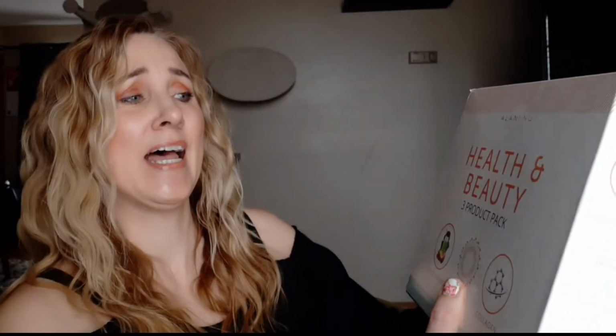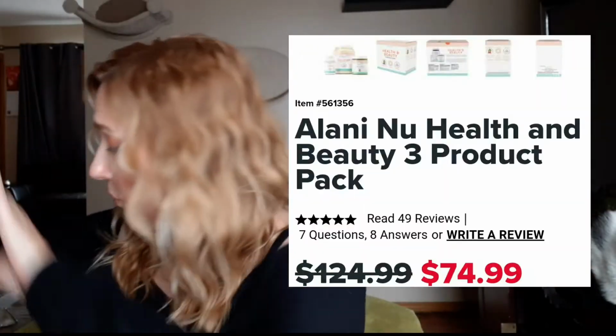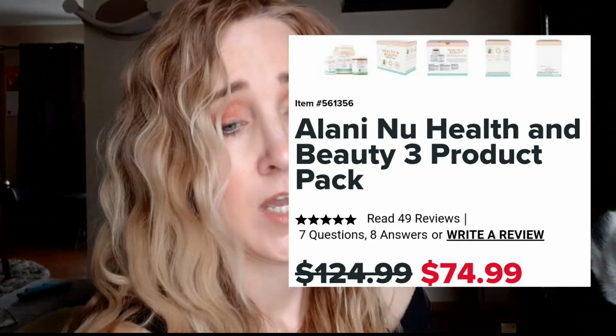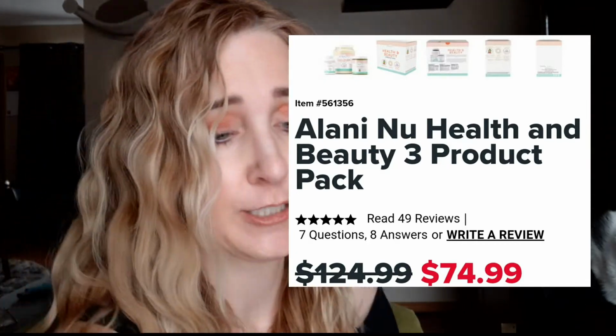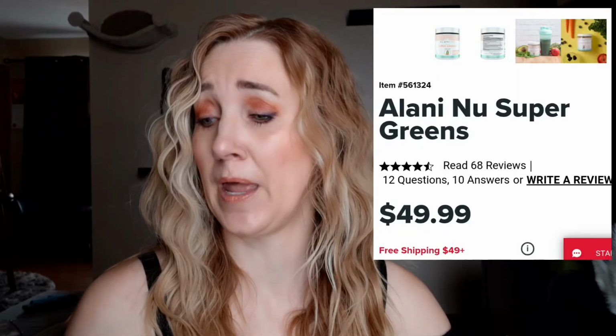So what I got was this Healthy Beauty 3 product pack, because what I wanted was going to be $50, and it was just one of the products, or it came with the other two for another $25. Because I don't really eat vegetables and I'm trying to be healthier, I had been putting some greens in my water that I'm drinking and I ran out. So this is a different kind. I hope they taste okay. I will certainly be letting you know if they're terrible.